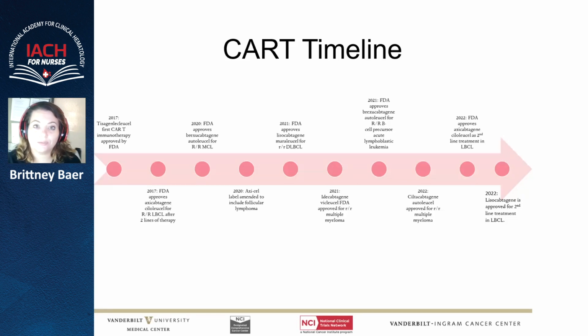In 2022, another BCMA targeting CAR T cell was approved for relapsed and refractory multiple myeloma. In 2022, the FDA approved axicabtagene ciloleucel as second-line treatment in diffuse large B-cell lymphoma. And then also in 2022, lisocabtagene was approved for second-line treatment in large cell lymphoma. So it's been a crazy timeline since 2017 with FDA approvals. So our program here decided we needed to get the ball rolling very early, starting in 2017 with a commercial CAR T program.